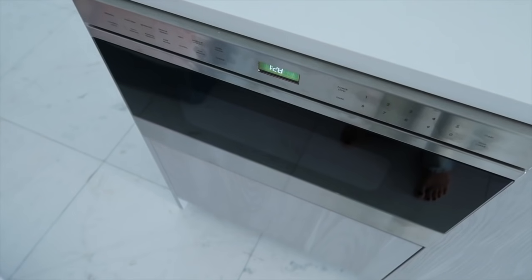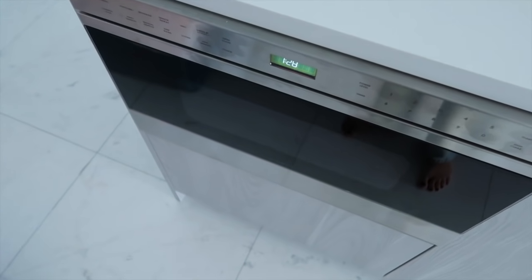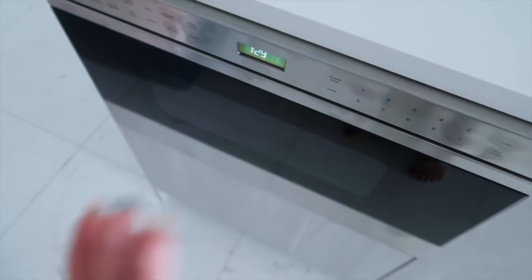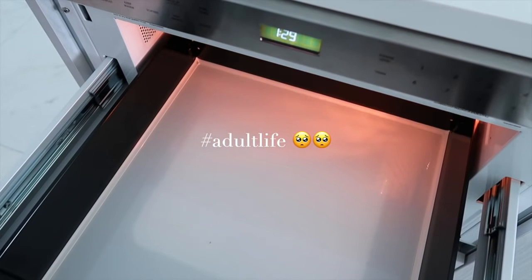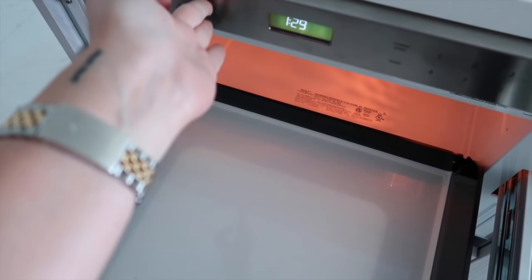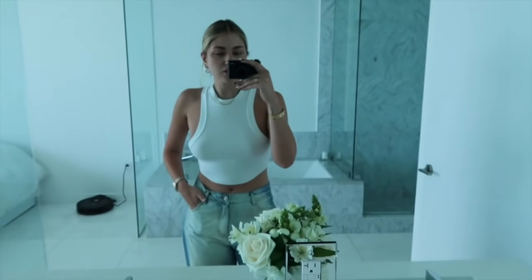We honestly have the coolest microwave in this apartment. I've never seen a microwave like this, but it took us a second to figure out how to open it, and then I realized there's an open button. How cool is this? You pretty much just open and close it. But yeah, I am going to do my hair now, and then I have an errand to run.